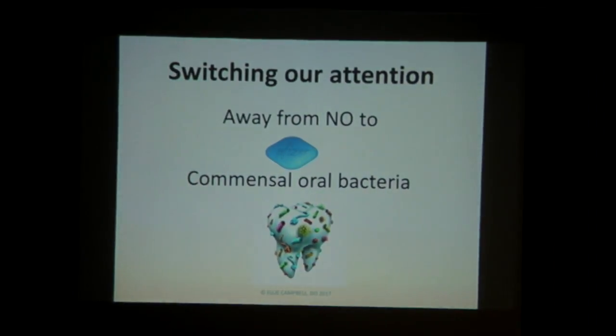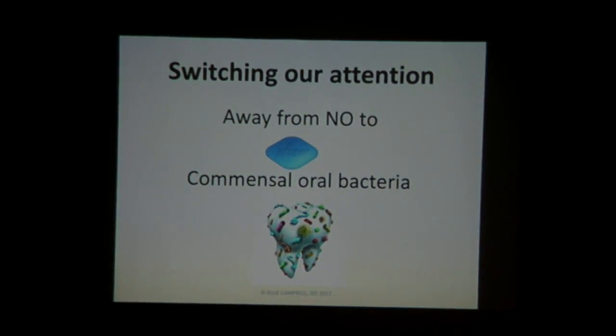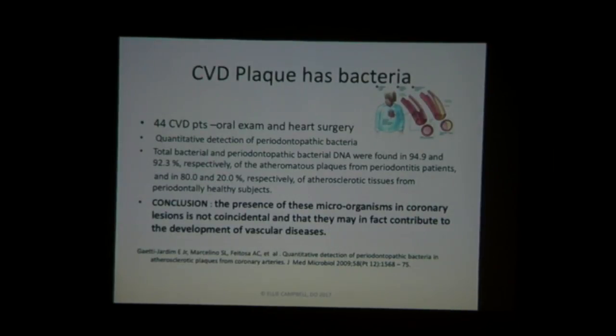Switching our attention away from nitric oxide to the role of the commensal oral bacteria. So cardiovascular plaque has bacteria in it. In this study, we showed 44 patients that had an oral exam and heart surgery. And when they went to the operating room, they took the plaque out of their coronary bypass arteries, scraped all the plaque out, and then looked to see if they had any bacteria. And they found that the total bacteria and the periodontal bacteria were found in 94 and 93% of the atheromatous plaques of patients who suffered from periodontal disease, but only 80 or 20% of the patients who were periodontally healthy.